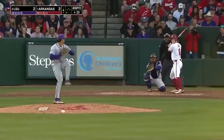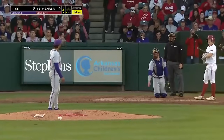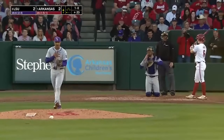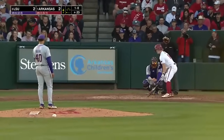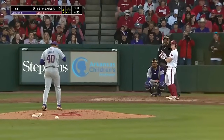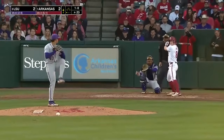Second home run of the year for Wagner in just his fifth start. First since opening day. That's where it's going to go today. You get it backspun out to left field. What wind there is going to help ride it out. Wagner with the one swing ties it up here in the fourth.